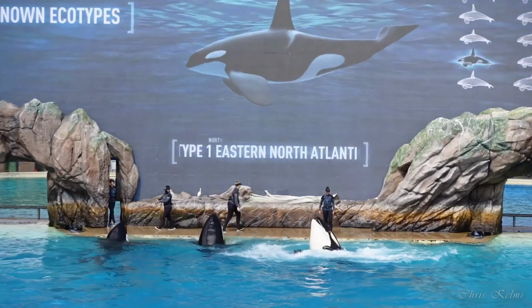Orcas are adapted perfectly to their environments. And even the whale's black and white coloration has a purpose. It camouflages the outline of their bodies in the water, making it easier for them to surprise and catch their prey. The black of the whale blends in with the dark depths of the ocean. When viewed from below, the orca's white bellies match the brighter surface of the water, blending with the light above, giving them the perfect camouflage.